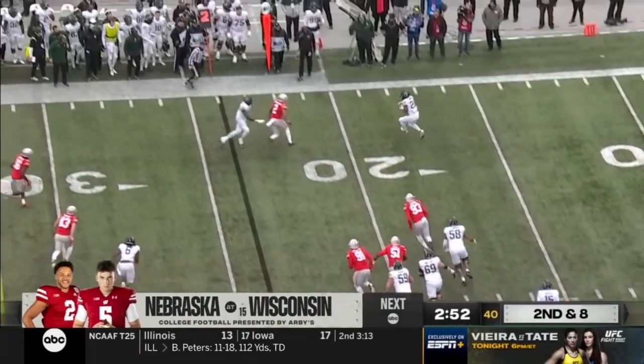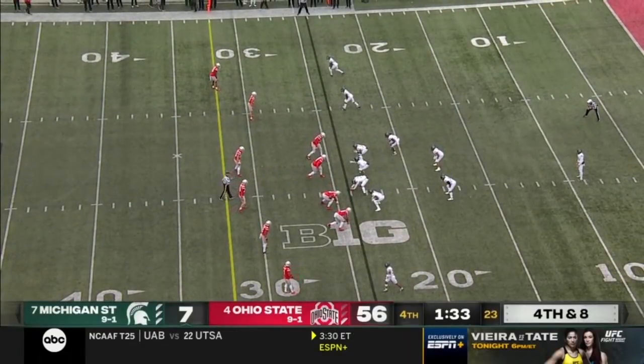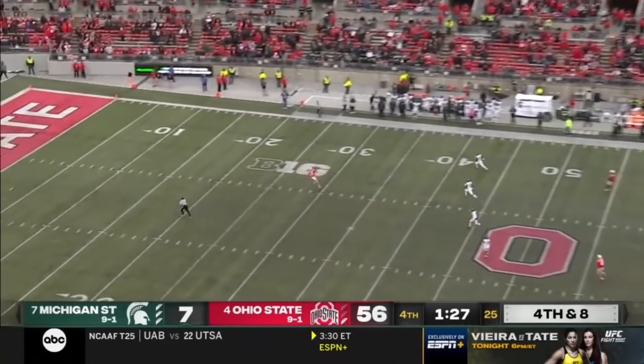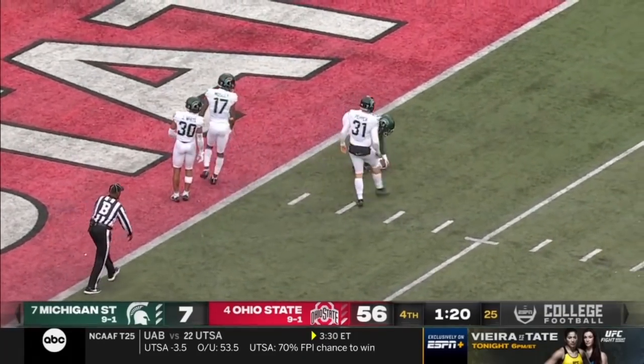Anthony Russo in at quarterback now for the Spartans. Gets the ball to Simmons in the flat. And so much at stake for both teams. The division, a chance at a conference championship, and a playoff bid on the line for both Ohio State and Michigan in that game. Long punt will roll dead about the 2-yard line.